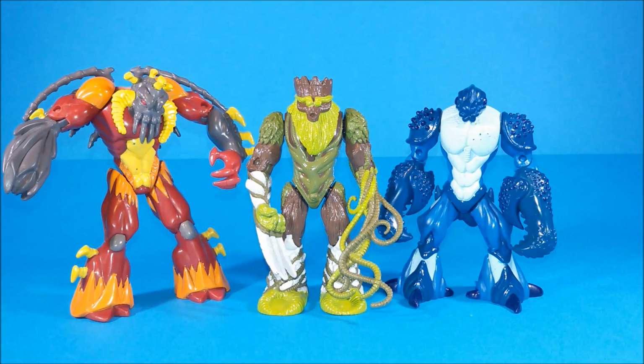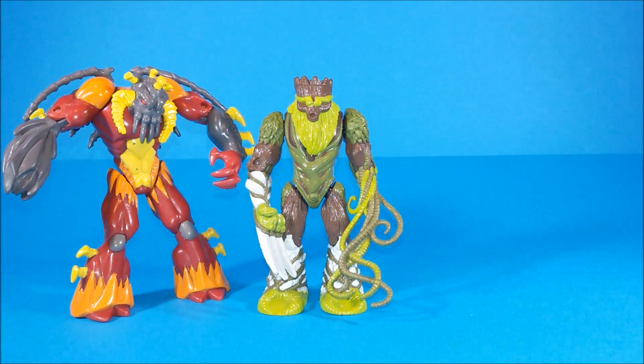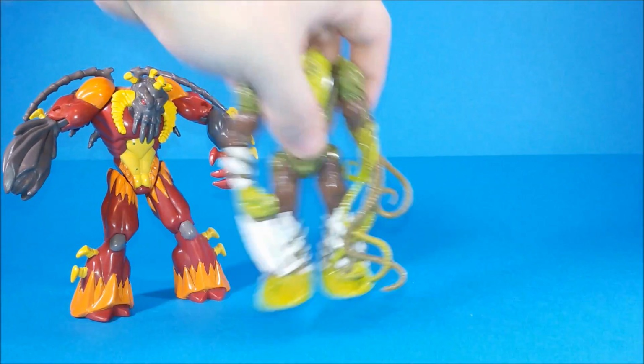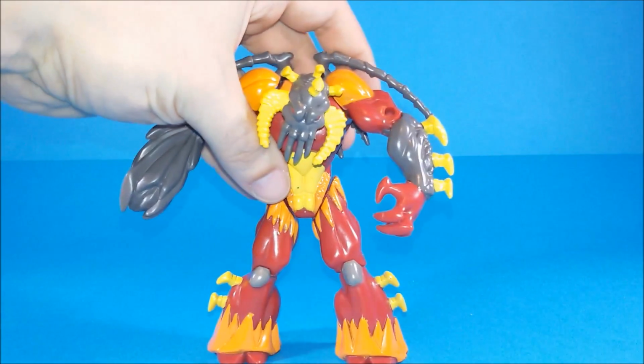These 3 little guys cost me about 10 euros. It's a bargain to me. I've been looking for them for years. The first one I'm gonna show you is Lolo Profundo, which means deep horror.